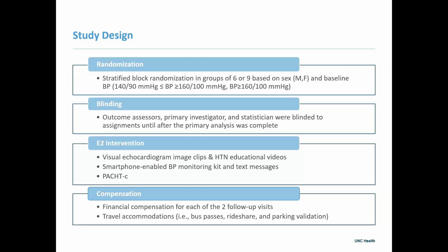For the E2 intervention, they received a visual echocardiogram image clip, and they also watched hypertension educational videos prior to discharge. They also had a smartphone-enabled blood pressure monitoring kit and text messages, which we will go into later. And they also had a post-acute care hypertension transition consultation. Something to note that we will get into a little bit later is they were compensated. Financial compensation was awarded for each of the 2 follow-up visits, and then all participants also received travel accommodations, so bus passes, ride shares, and any kind of parking validation.